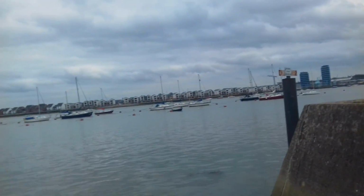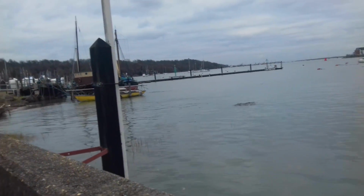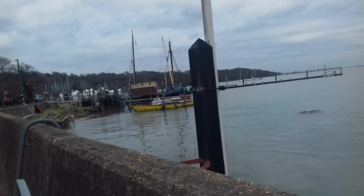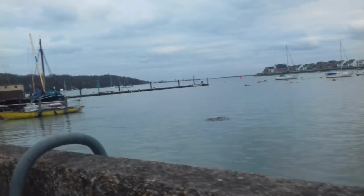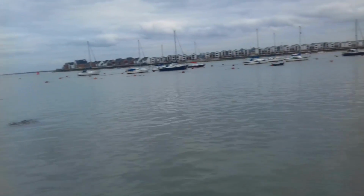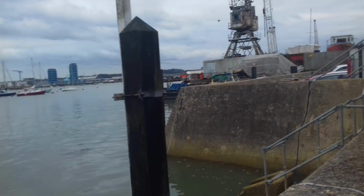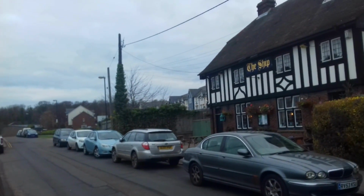Right, and here we are back out at the River Medway at the quay here in Lower Upnor. Really nice view along Pier Place. So yeah, it's been a good little walk, this one, and shared with good company.